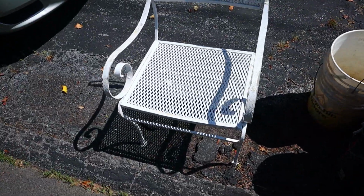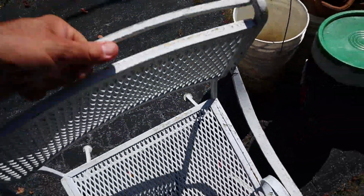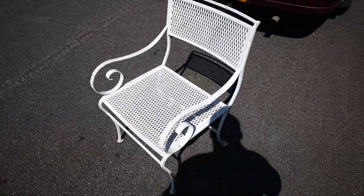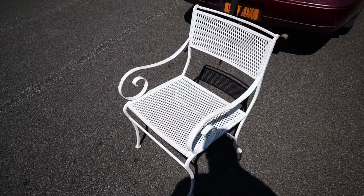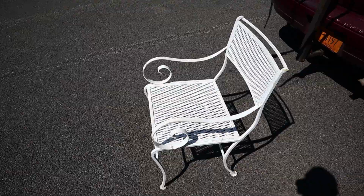What about this chair? That's a nice chair. It's heavy, it's iron. The only problem with these chairs, it's hard to sell one chair. And it's such a white chair that it's kind of blowing out the exposure on the camera. But I'm going to take this chair.